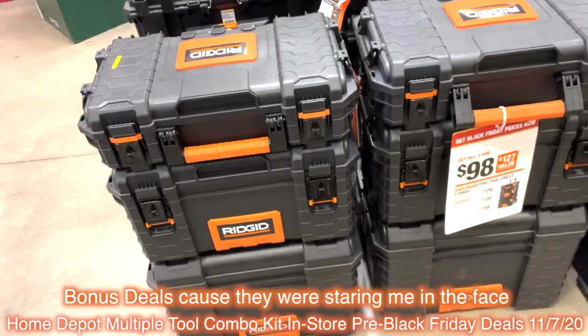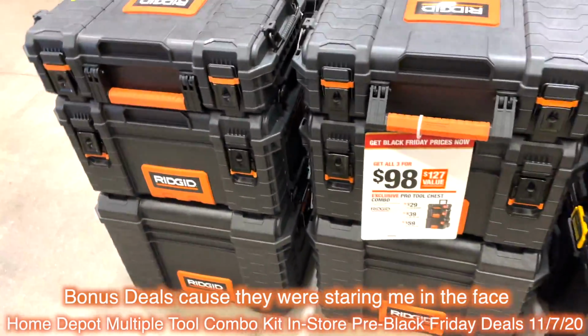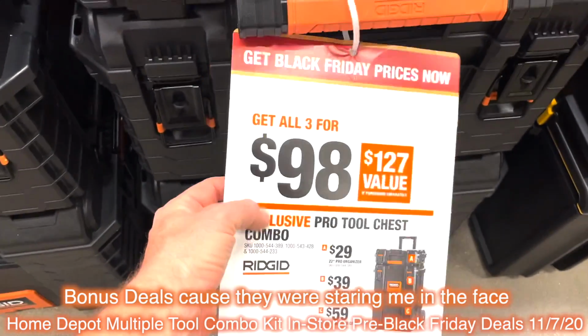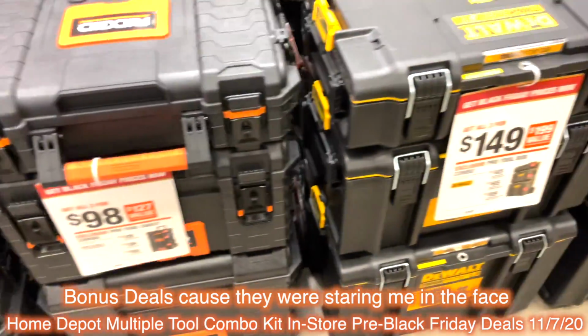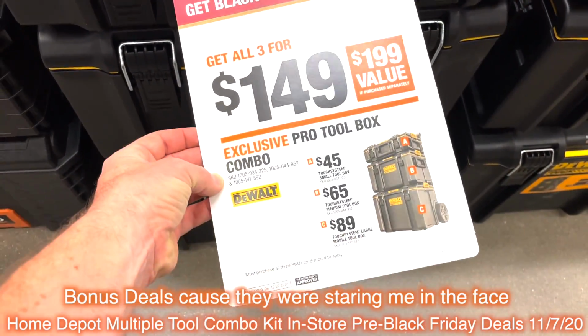All right, so you got everything right next to each other. Let's go from Rigid 3-pack Pro Tool Chest combo. Get all 3 for under $100, $98. If you don't care for Rigid, you got the DeWalt. You get all 3 for $149.